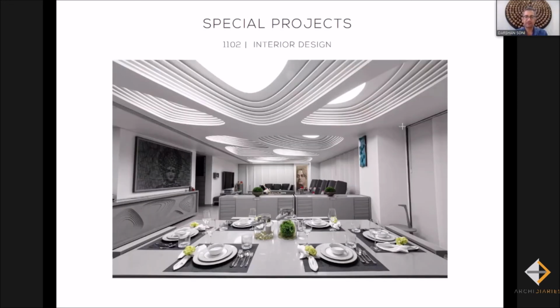This is the 1102 penthouse that we had done. In this house, we had done complete interior designing with artwork and everything. So you see the ceiling that was giving a sense of daylight when you have the curtains down. The ceiling is again a parametric ceiling. There are a lot of beams, so we created and carved out the ceiling to provide more height and more aesthetic there.